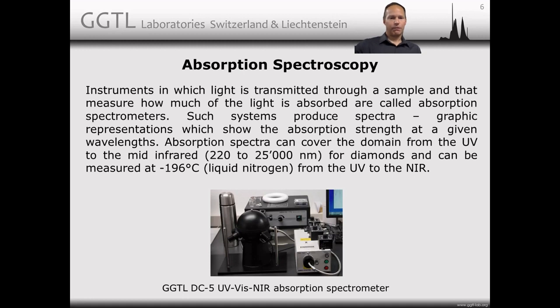And for diamonds specifically, they're preferably measured at minus 196 degrees Celsius, which is the temperature of liquid nitrogen, and that can be done from the UV all the way to the near infrared. And nobody has to be scared. Diamond resists liquid nitrogen very handily, so there is never any damage to diamond just because of that low temperature.